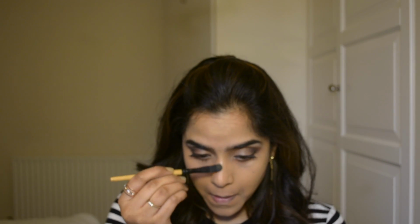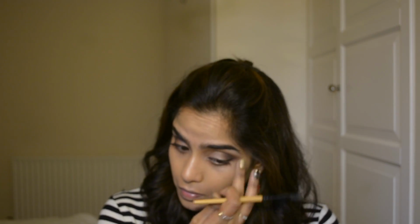Then I'm using the Mary Luminizer to highlight the high points of my face. This is not available in India and in the UK. Sorry, it's available in the UK. Definitely balm is available in the UK. It's not available in India. So you can use the highlighters available in the market by Revlon.